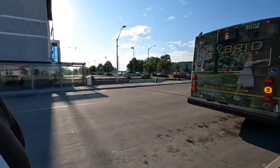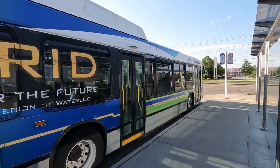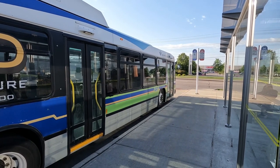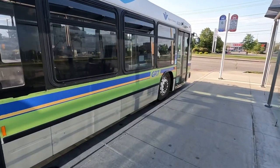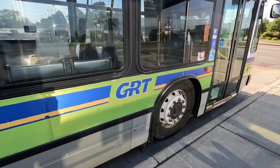Today, we're going to be riding Route 6. Hooray! I love Route 6. But no, Route 6 is not that important. What is important is the bus that is serving as Route 6. It is one of the only two original Nova Hybrid buses in the entire fleet. The only way you can tell is that the entire bus is pretty much green. Even the GRT logo is green.